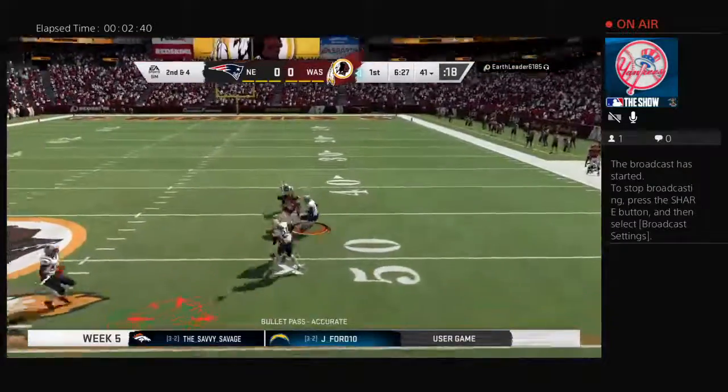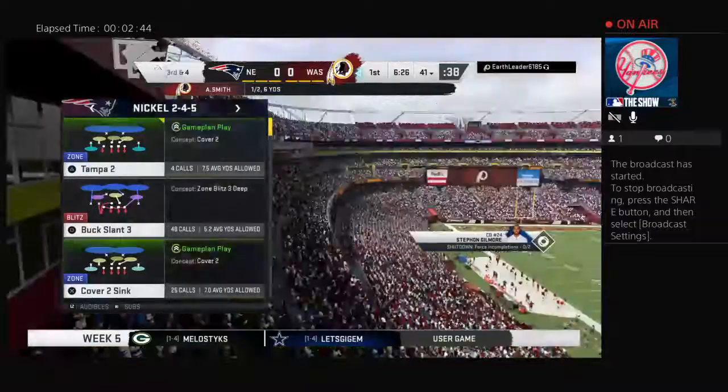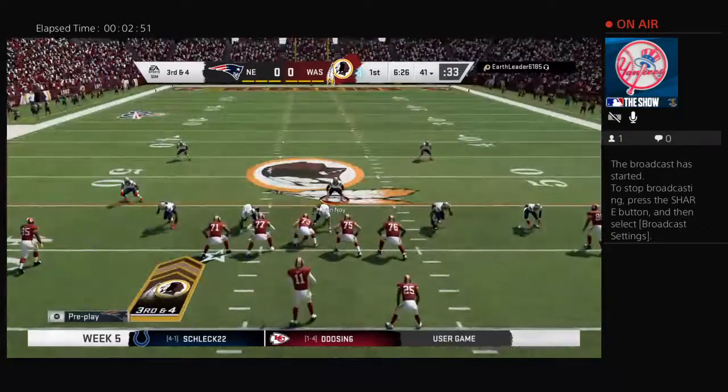Throwing is Smith. And that is incomplete here. Jordan Reed was the intended target, but now it'll be 3rd down. And they'll look to avoid an early 3 and out here on 3rd and 4.